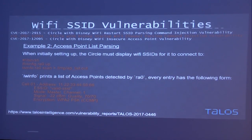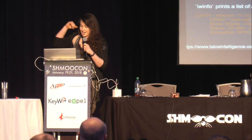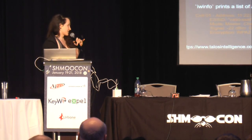So what the device does, like I said before, is it parses all the access points and lists them out for the user. And as shown before, that's the format through which it does it.